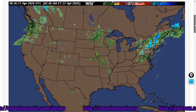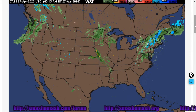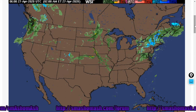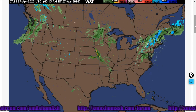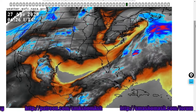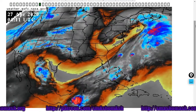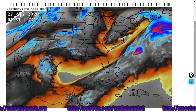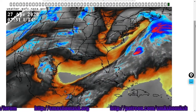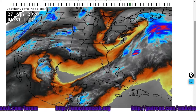Here's a U.S. Doppler radar map. And it looks like it's going to be soggy and gross out there. Kind of cold, too. And we're expecting it to remain cold into May. Here's the U.S. water vapor map. And you can see the jet stream is blowing a bunch of cold air down on us. And it's going to be hanging around and staying cold in the northeast.